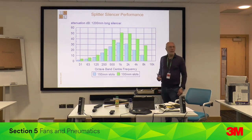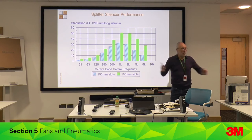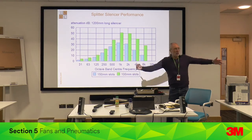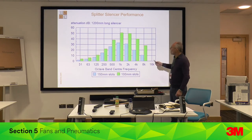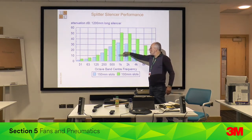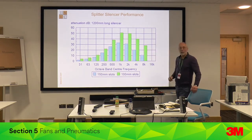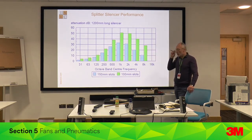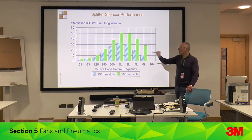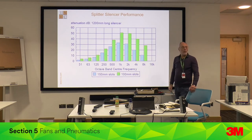150mm slots and 100mm slots. So the narrower the slot, the higher the attenuation, but the more the back pressure. And the bigger the silencer has to be if you want to reduce the back pressure in terms of diameter. So for 150mm slots, nothing at low frequencies, pretty reasonable performance in the mid-frequency range, and then at higher frequencies, you're getting less performance, because the noise just goes straight down the channel, because it's directional. The narrow slots, you get much more performance in the mid to high frequency range. But again, you get higher back pressure.